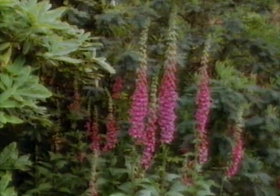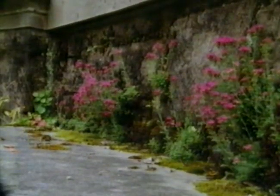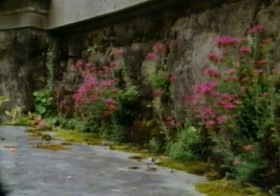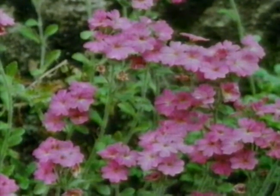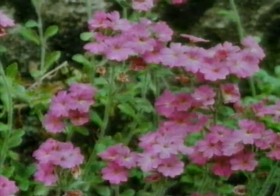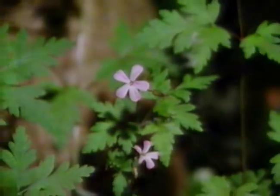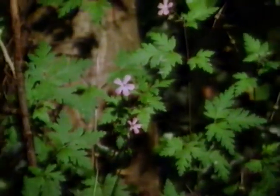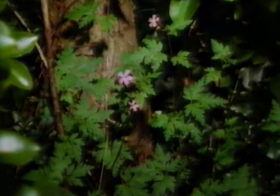Our common wild foxglove doesn't look at all out of place here, and its tiny European relative is equally at home. It's called the fairy foxglove, Erinus alpinus. Our little herb Robert is the commonest native member of the cranesbill family that offers a whole variety of garden ornamentals.